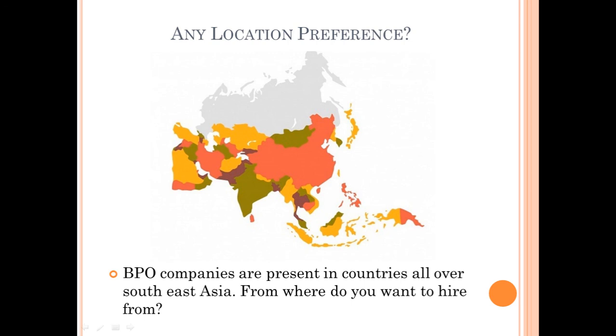Lastly, what you want to know is what the location preference is. As I just said, BPO companies are located all over China, India, Bangladesh, the Philippines, and Pakistan, and there might be a possibility that you want to hire just from India and not from any other place, or you might want to try out a BPO company from Bangladesh or the Philippines. So, do you have a location preference? That is something you want to look into.